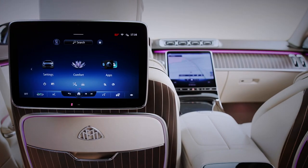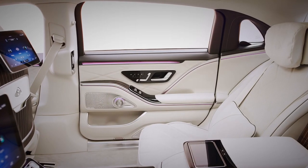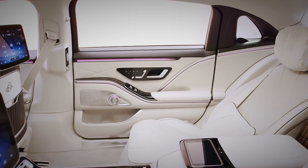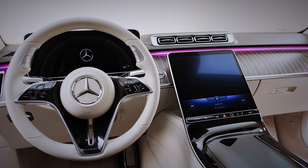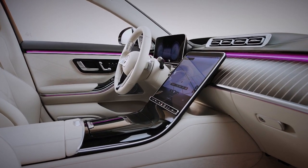There's a pair of 11.6-inch touchscreens which let you browse the internet and watch TV, allowing you to really relax as you sink into the two reclining chairs that replace the regular S-Class's bench as you enjoy the various massage functions. But it's not just in the back where this dolled-up S-Class has been upgraded. The front gets all the same impressive tech as the regular car, but is all surrounded by even posher trim.